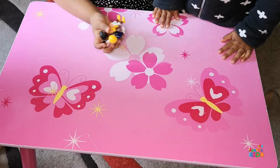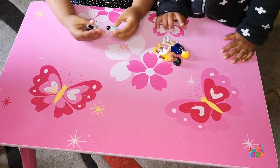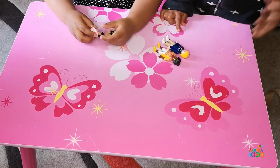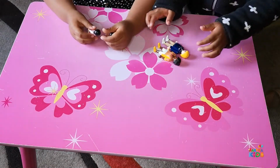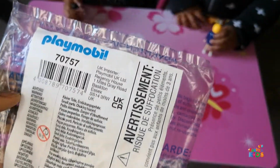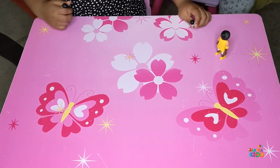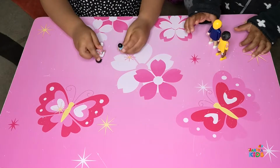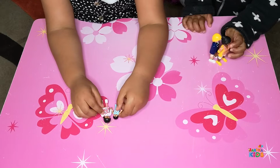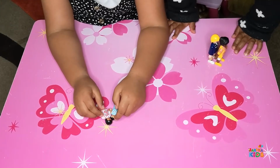Right, and can we take two each, please? So you choose which one. This one is yours, and this one is yours, and this one is mine. Okay, you've got the babies, and she's got the grown-ups. Well done. So that's number one, which is 70757. I got a girl and I got a baby too. Now can we put them on their bags so they're looking up at the camera? So those are our new friends who are coming to visit. Yes, they're coming to visit.